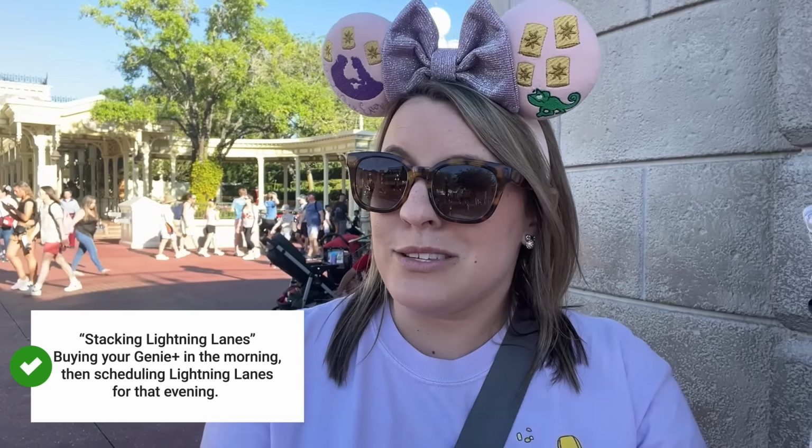So the plan is, we actually did purchase Genie Plus today, which was like $27. It was expensive. Magic Kingdom is the most expensive park to purchase Genie Plus at because there are so many attractions that have it. We stacked them for two nights so that we would not have to wait in line for anything. But we also realized that the park is not super crowded today. There's no waits on anything, and for Lightning Lane we can pretty much get anything we want right now. So we're just gonna hang out.